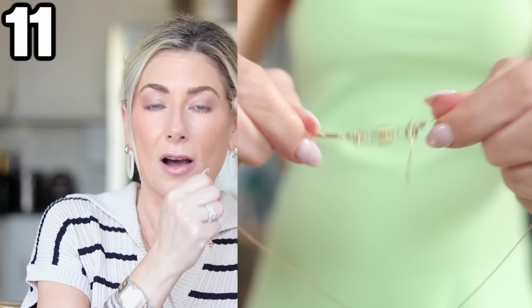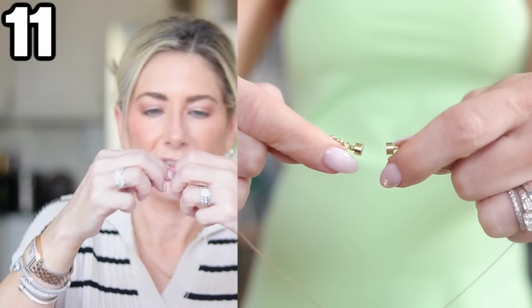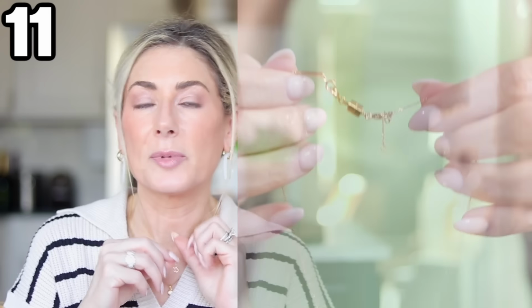And it's a strong magnet. Like it's not gonna get caught on something and just pop right off your neck. Like you're not gonna lose your necklace. I ordered a 15 pack. So it's just fantastic. I love these. These clasps also work great on any kind of bracelet that requires a clasp. So when you're struggling to get that on, you won't have to struggle anymore.